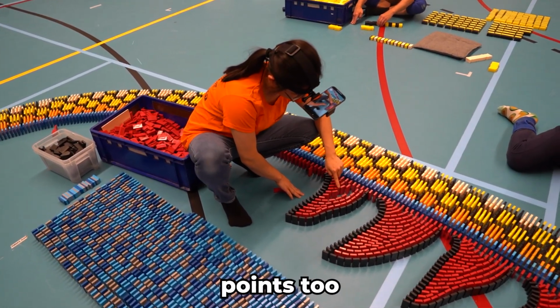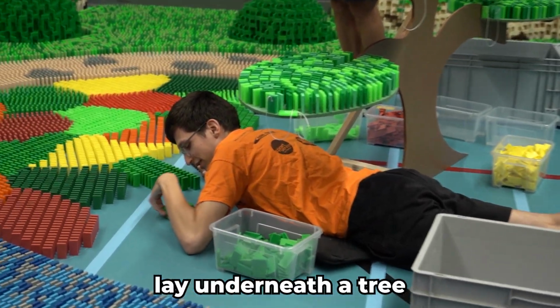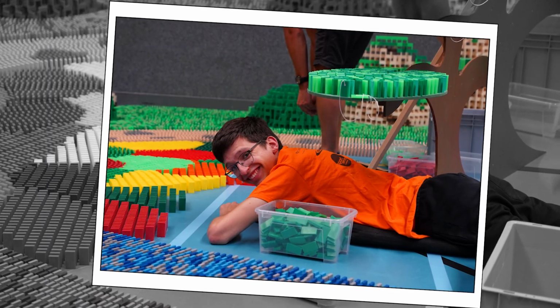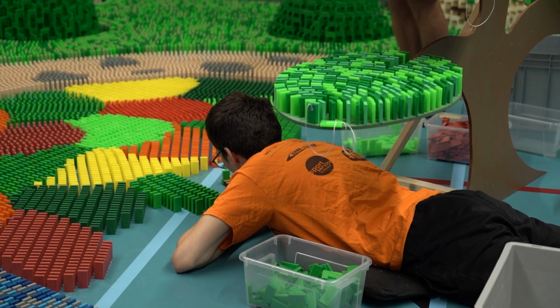And there are some points too where some people were building on the ground because they had to lay underneath a tree. Yeah, it could get kind of uncomfortable, but as a builder, you just figure out the best ways to set up dominoes.